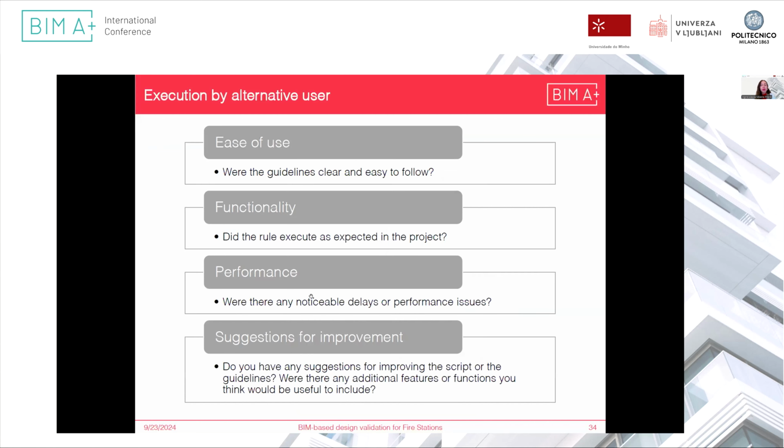So the last step was the execution by a designated employee from the company. And also I provided this person with a feedback form and a manual of guidelines that this person needed to use. And this execution was really valuable for the research, because I was able to refine the tools, especially the guidelines, as there were things that the user was not able to perform because the person couldn't understand.